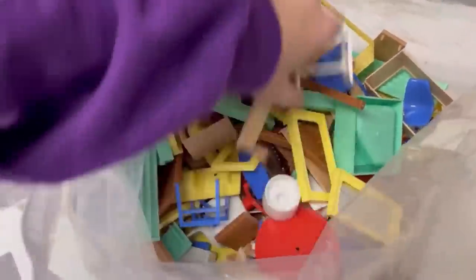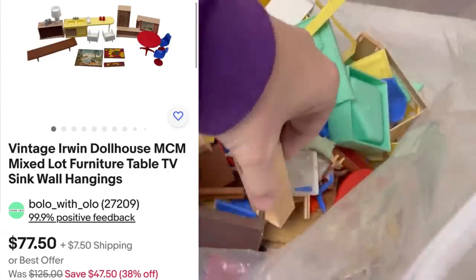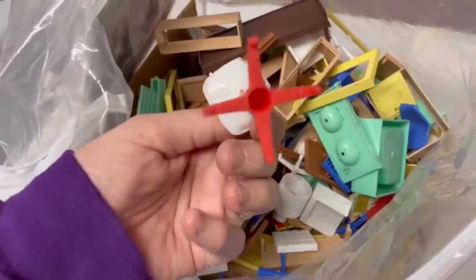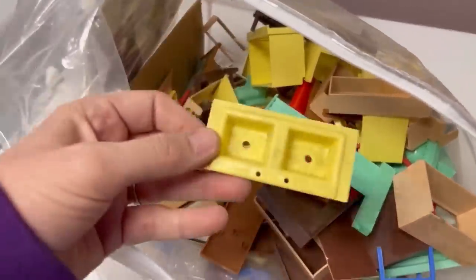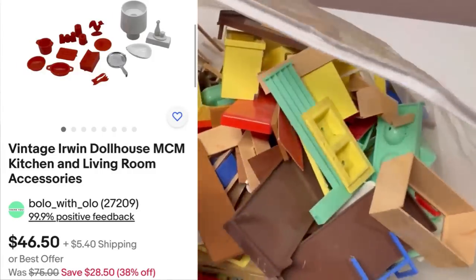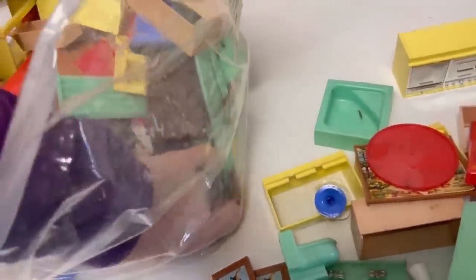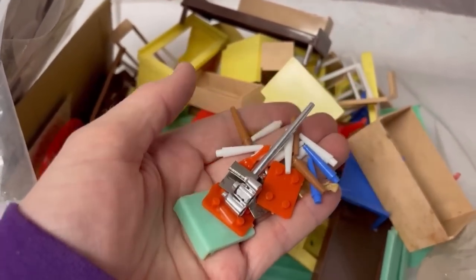Big bummer. If anybody recognizes any of this stuff, let me know in the comments of the video. I was hoping for a home run, but I'm feeling like the right person is going to have to want this and deal with it. So, if anybody has any idea, let me know. There's a bunch of little things down here. I'm sure I can part it out and do okay, but I don't know. You guys, let me know what you think.